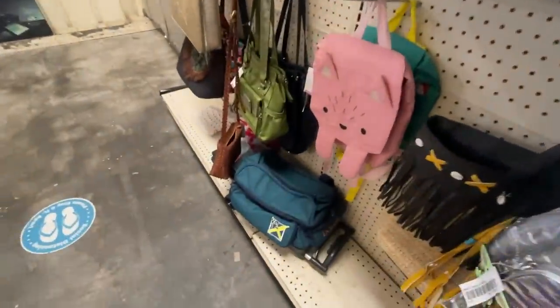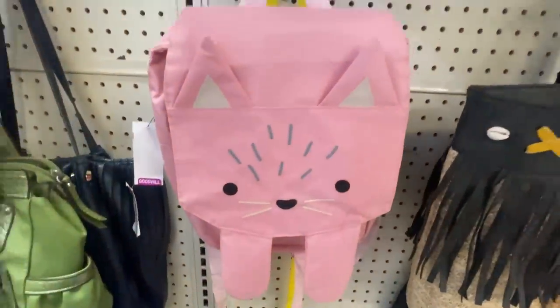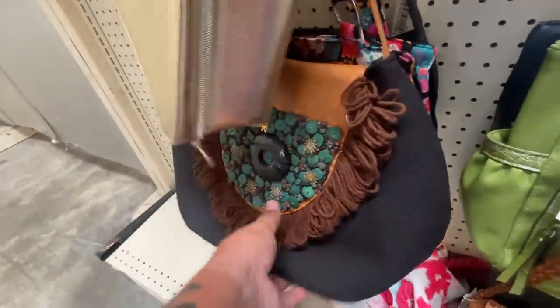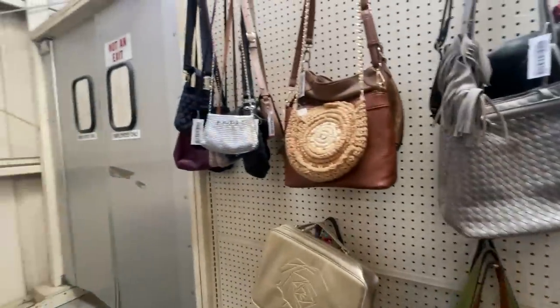Some of the bags I'm looking and realizing here in Hawaii, when we go out to places like Long's, the insulated lunch bags are pretty pricey. So I'm going to start looking at them more and more often, especially in Las Vegas and other thrift stores that I go to on the mainland.